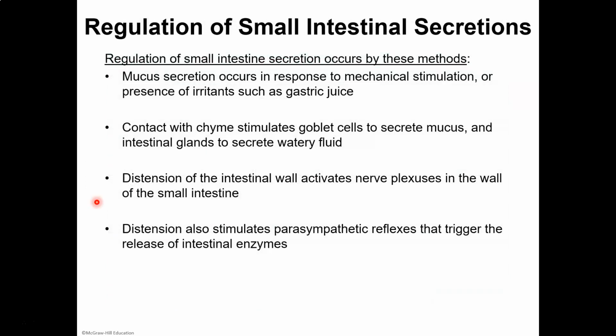All right. Now, you only need these things to be secreted when you have something around to be digested. Mucus secretion occurs in response to mechanical stimulation of the presence of irritants such as gastric juice. So, of course, that's going to create more mucus because that means there's stuff coming into the duodenum. You need more mucus, and that will be released at the time that there are things present or being released from the stomach into the duodenum.